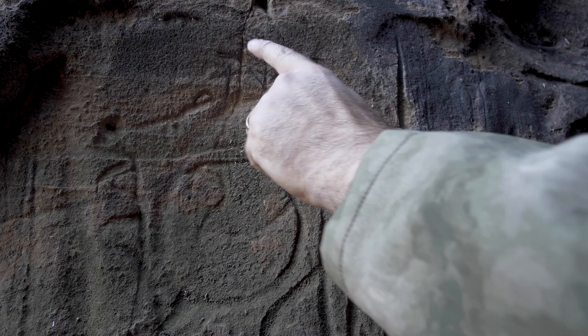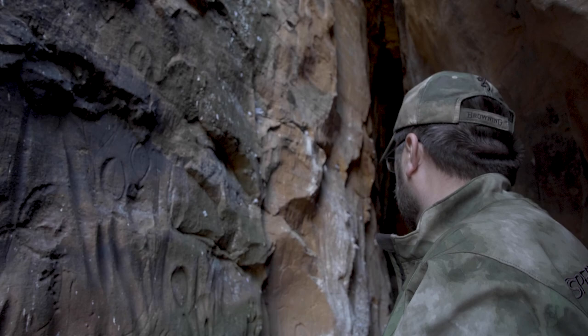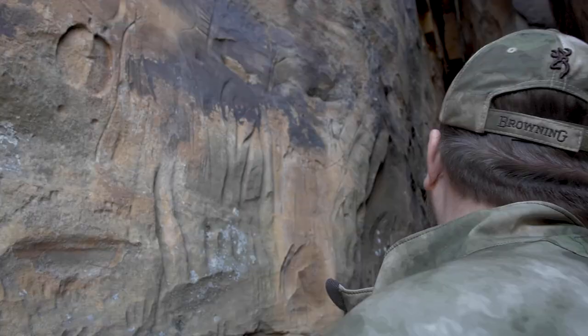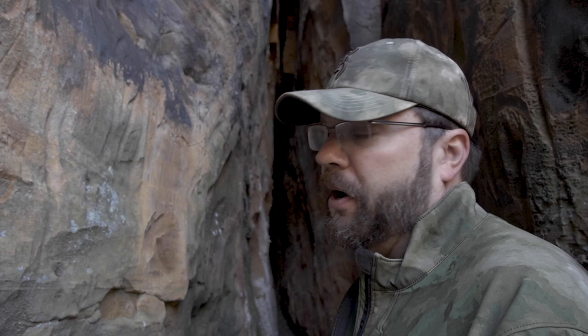This almost looks like a goat of some kind. There's the face, these sweeping back horns. Check this one out right here. Look at this turtle. But it goes way up in there. I do know that they've had archaeologists here, and they did extract an Indian full skeleton from the very back of this cave that is now at a museum somewhere. But to be able to see something like this, it's pretty unique.